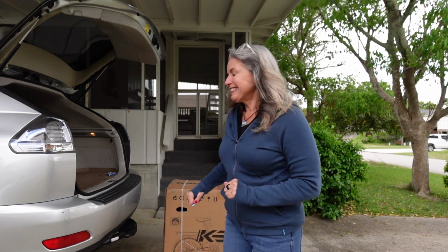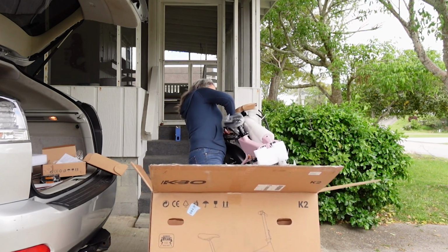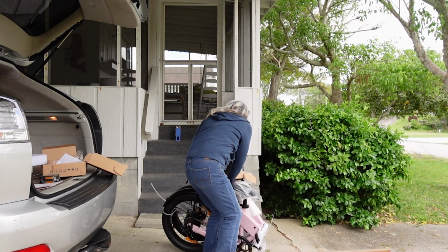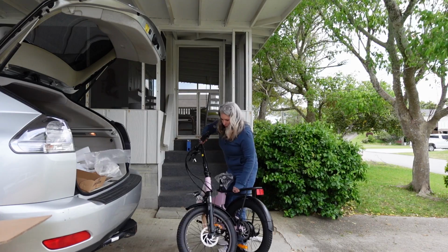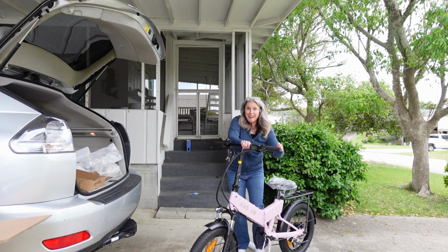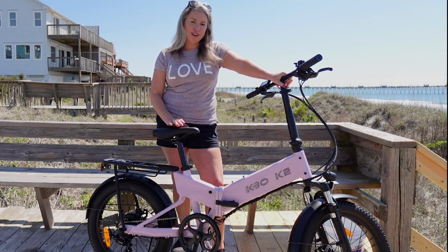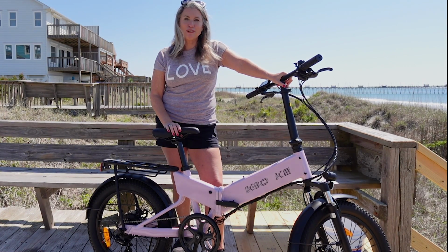Let's get into it. It does weigh about 60 pounds, so she's got a little bit of heft to her, but I guess my workouts have been working because I didn't have too much trouble getting the bike out of the box and getting her all assembled and moving her around. But she's ready to go, and I think we should take her for a ride.